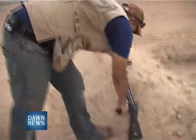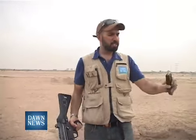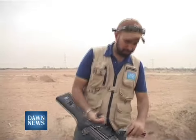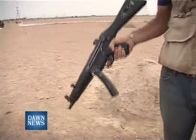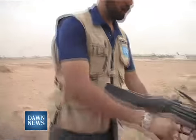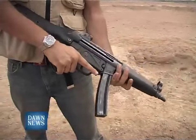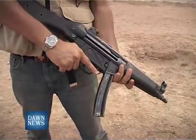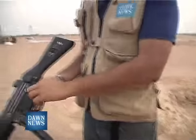weapon. This is an MP5, 9mm, 30 bullets in its magazine. At this point, this weapon is ready to fire. But in the army, they teach you how to respect this weapon. Firstly, how you hold it. When you're using this weapon and you're not firing it, this is how you're supposed to keep your trigger finger. This, not this, this. Secondly, the safety settings.